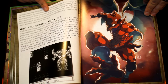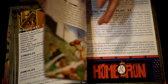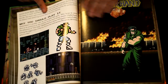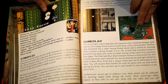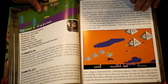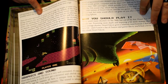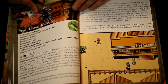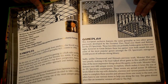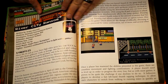Here's some really cool fan art. Baseball Stars. Shatterhand, a phenomenal game that still people just don't know about. Crisis Force, which was a Famicom exclusive. Here's Desert Falcon, which I've never even heard of. There's a lot of stuff in here which I've never heard of, and there's stuff in here that I know about. There's the Lone Ranger. Monster Max, which is a Game Boy PAL exclusive.